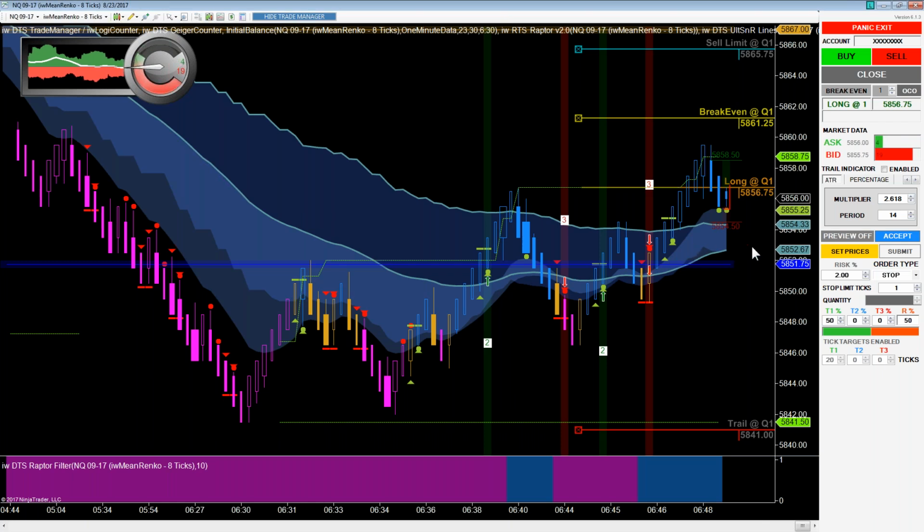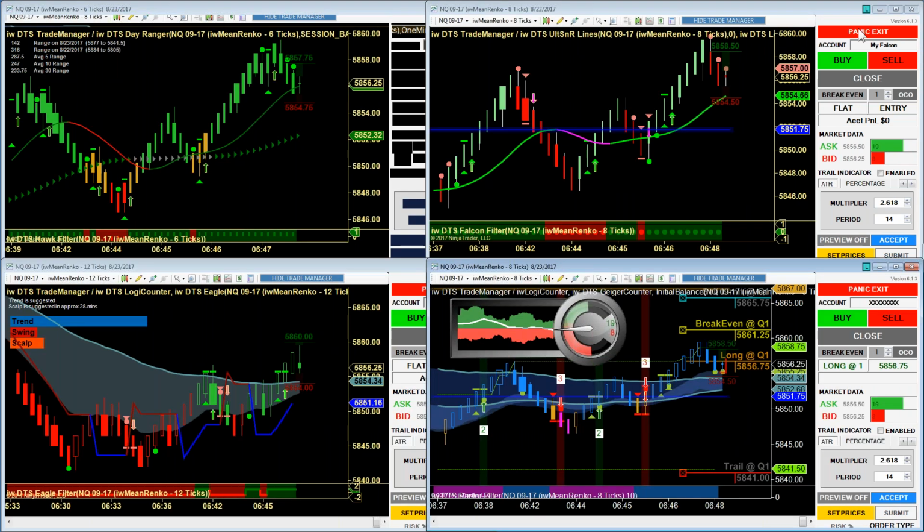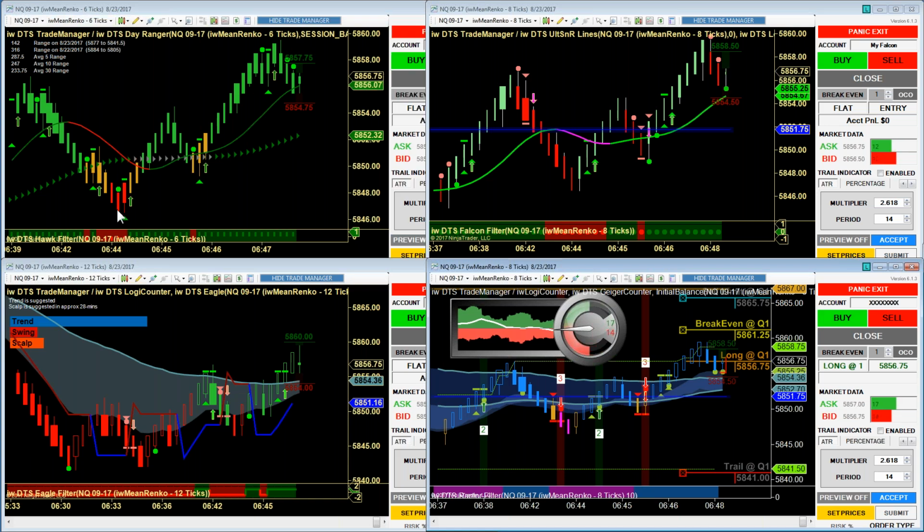Okay, we're working a possible early cloud crossover here now on the Raptor. Let's see what the other tools are giving us. Okay, here on the Hawk there was a red bar buy. Came back with a first micro macro cross signal, the Falcon also giving us our trend change slash late filter entry about the same time that this counter trend signal was printing.